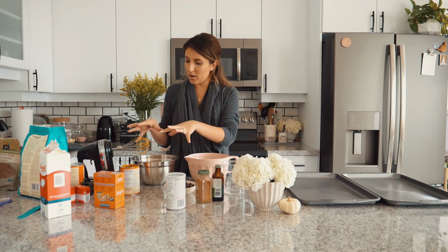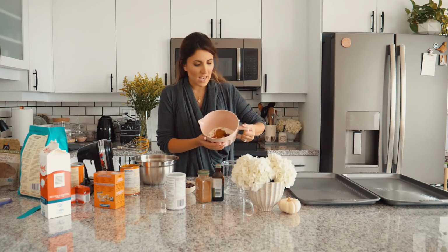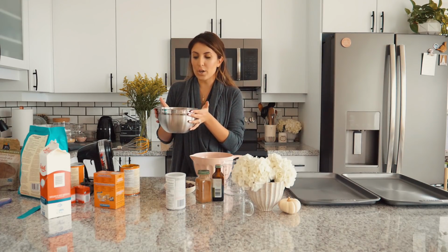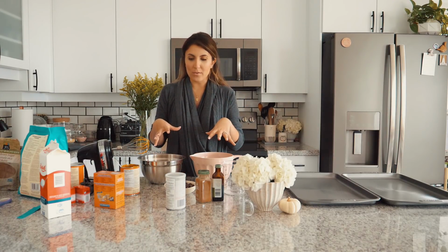I've put the wet ingredients into one bowl and the dry ingredients into the other. This is the flour, the spices, salt, baking soda, baking powder, all that kind of stuff. And over here is the pumpkin puree, sugars, and the melted butters. So now what we have to do is combine them together to make our dough.